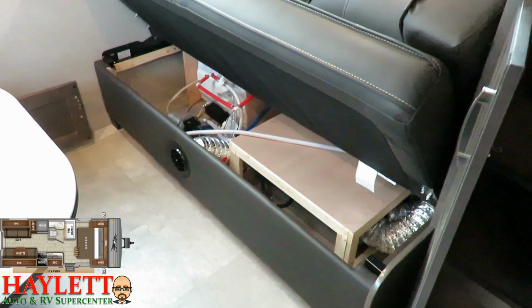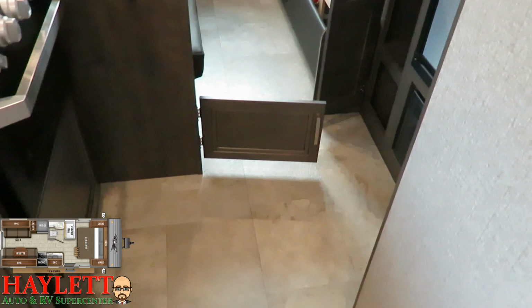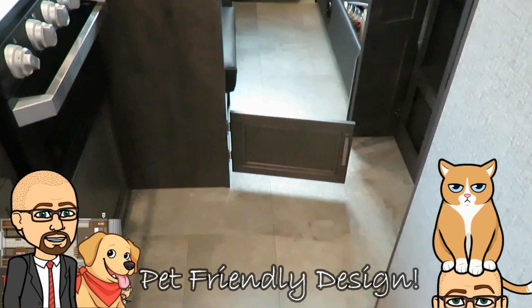Now you can see how there's a heat vent coming out of the face of that sofa. Since this is not a slide-out camper, there are no vents in the floor. It is easy cleaning, carpetless, pet friendly, kid friendly, spill friendly, clumsy husband resistant.